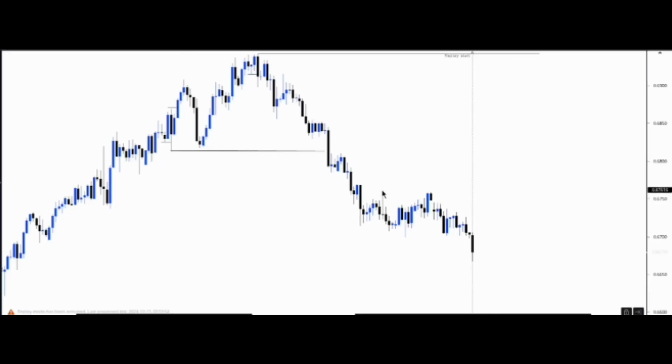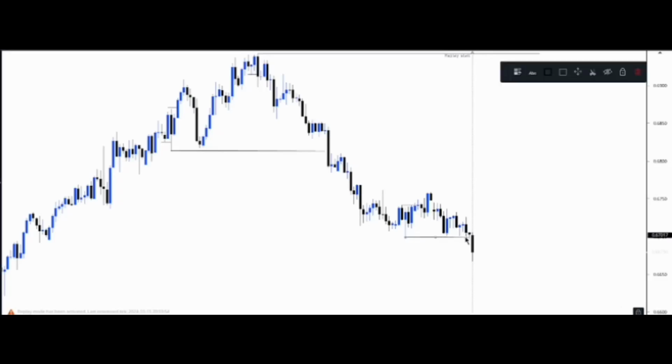Let's see. This is the inducement. Unfortunately, inducement was not taken out. Okay? Before price now came, created this low. For this low to be confirmed, it needs inducement. And therefore, this inducement is transferred from here to this point. Simple. So that's your inducement in the market to confirm this low. So this low now is confirmed.